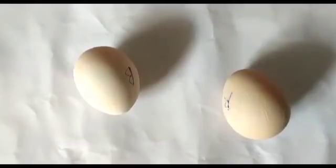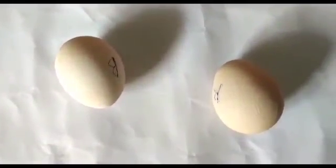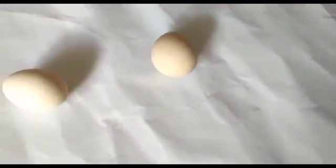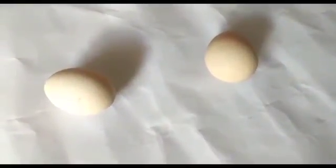Here I have two eggs. One egg is boiled and the other egg is not boiled. Now if I roll the egg that is boiled, it will just keep rolling. Watch it once more. It keeps rolling. See, because it is boiled. But look at the other egg. It doesn't roll. It just moves a little. So when birds lay oval egg, it does not roll out of its nest.